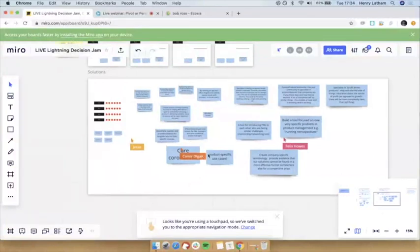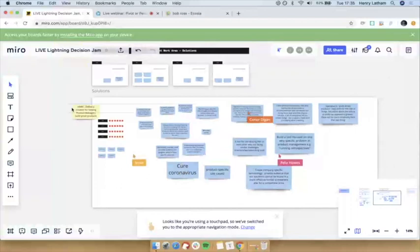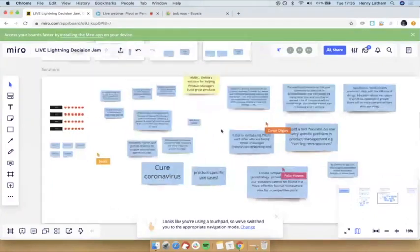So what we're going to do now is similar to what we did with the problem. I'm just going to move the how might we down so that we keep that top of mind as we're working on this. Sorry, Connor, I'm just going to move the idea you're editing. I'm just going to put the how might we up here at the top.